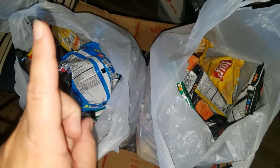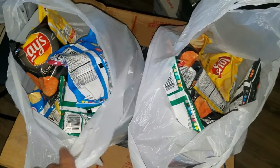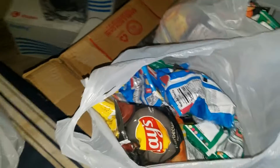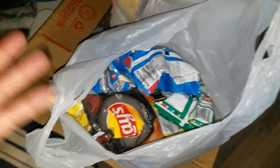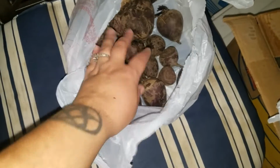Anyway, these two came out of the food box, a ton of chips and everything. Not as great, but hey, they are still food. Nutrition is not the greatest with the chips, but you know what, they're fine. We got a ton of beets. Look at this giant thing of beets. We're going to attempt to pickle them and stuff.